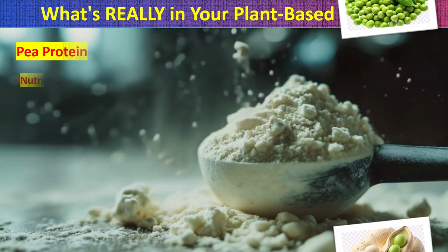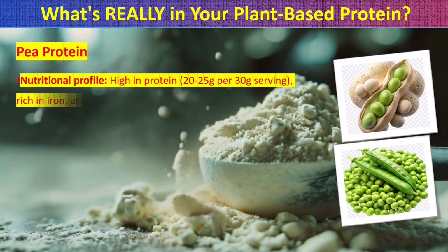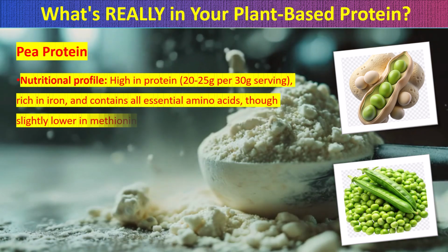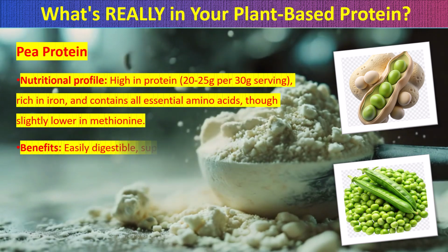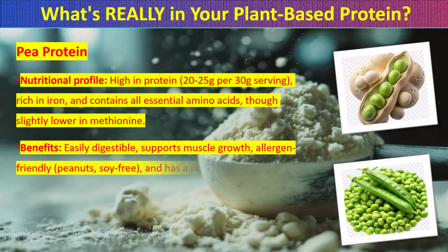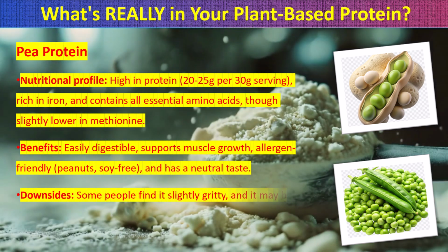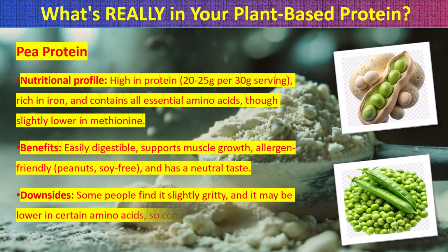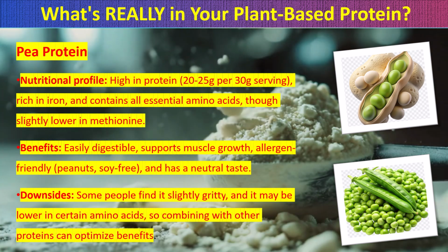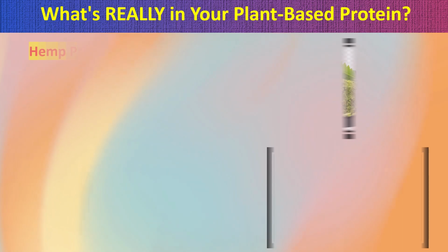Pea protein. Nutritional profile: high in protein, 20 to 25 grams per 30 gram serving, rich in iron, and contains all essential amino acids, though slightly lower in methionine. Benefits: easily digestible, supports muscle growth, allergen-friendly, peanut- and soy-free, and has a neutral taste. Downsides: some people find it slightly gritty, and it may be lower in certain amino acids, so combining with other proteins can optimize benefits.